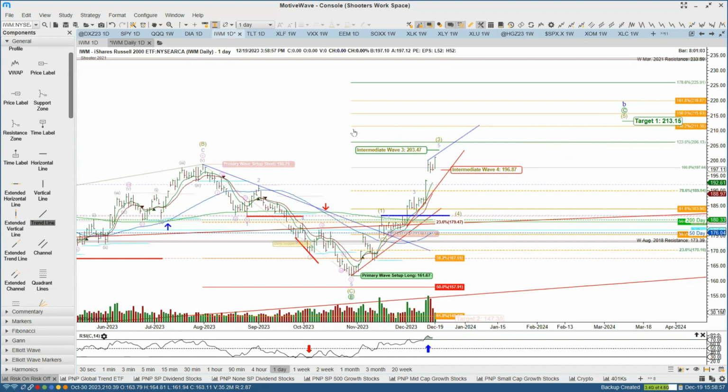And today, with the cost of brokers, truthfully, it's not expensive at all to flip in and out of some.